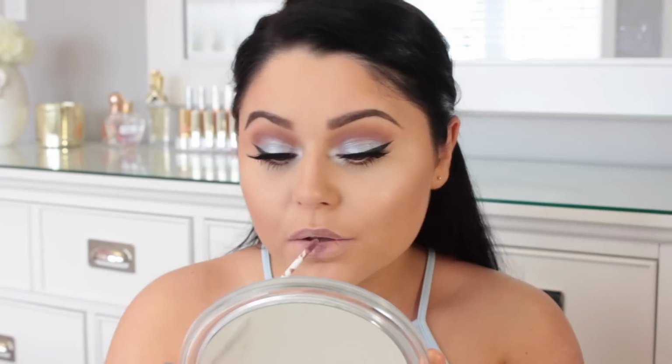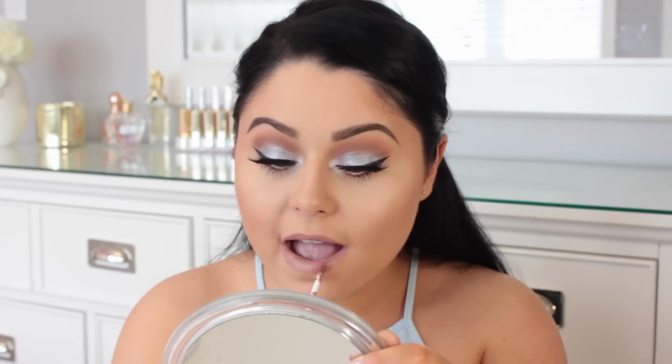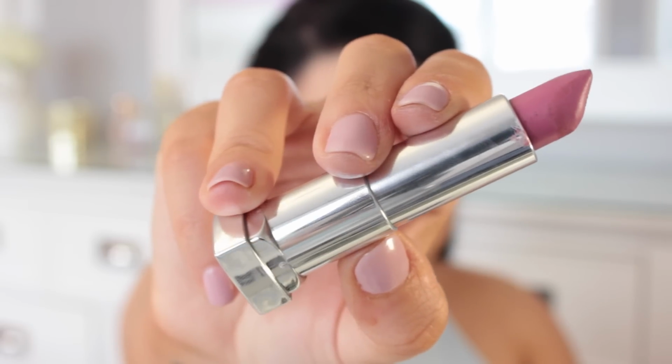And then I also did mix the Maybelline Lust for Blush lipstick in. I did that off camera, but I did show you guys a clip of what the lipstick looks like. You'll see it in a couple seconds. But I loved the combo that this made, and I just really loved how it turned out. So that is pretty much it for this look.